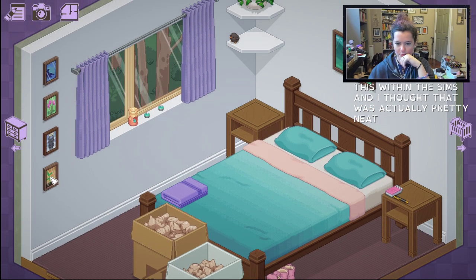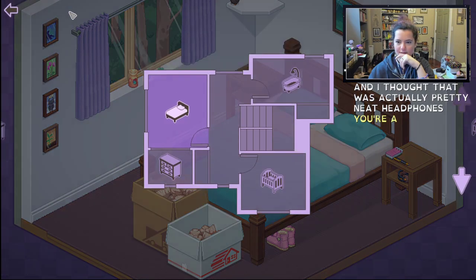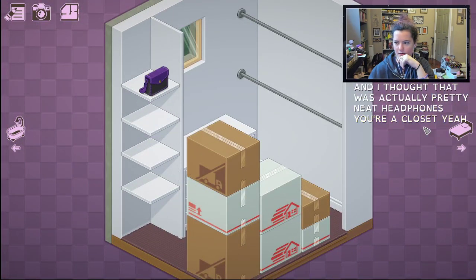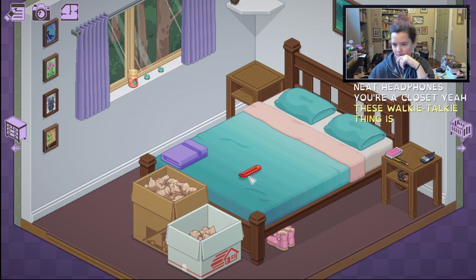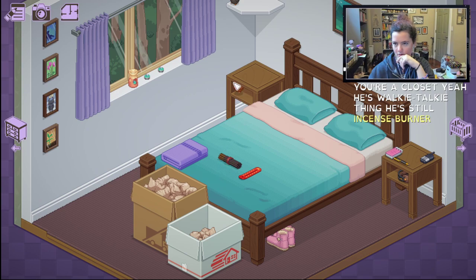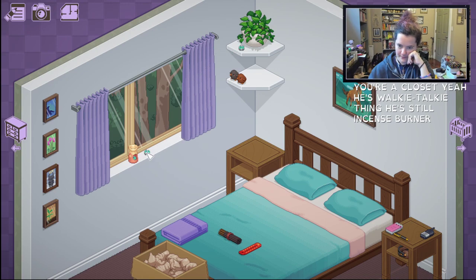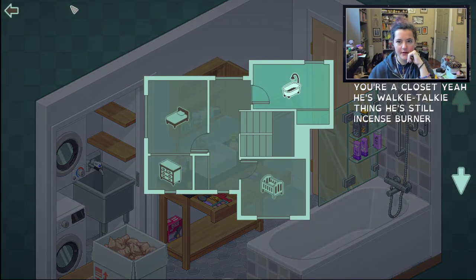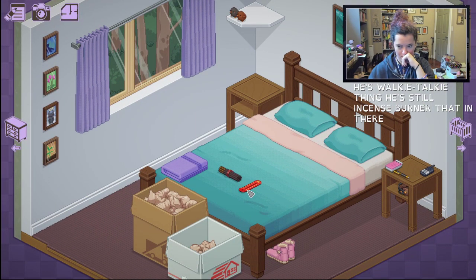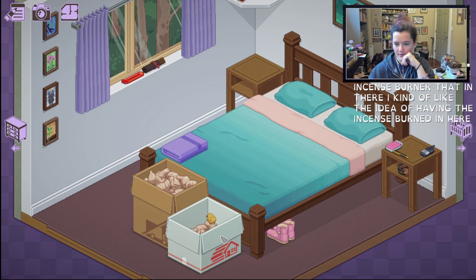Aww. Plant. Headphones. Is there a closet? Yeah. These walkie-talkie thingies still. Incense burner. Kind of like the idea of having the incense burn in here. In the bedroom.